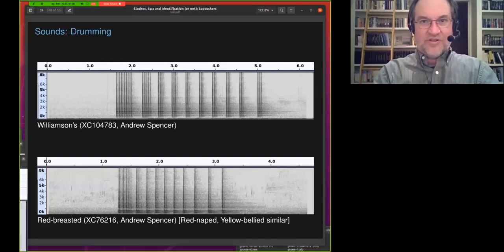So I'm going to try to show a sonogram while playing the sound. So I'm going to momentarily stop screen sharing and re-screen share with a, let's see, which one is this?